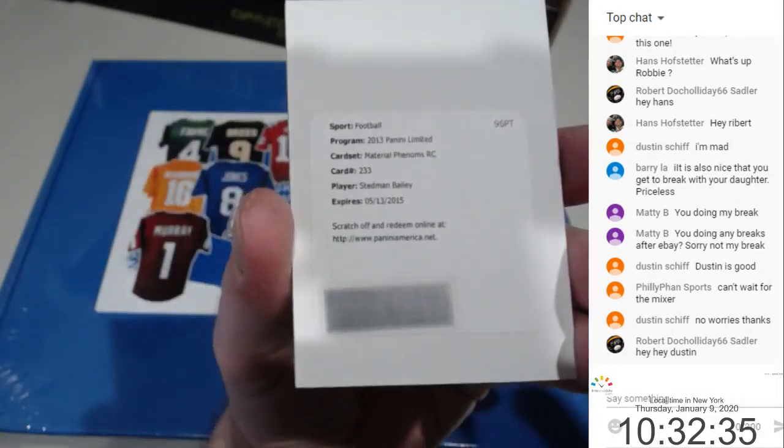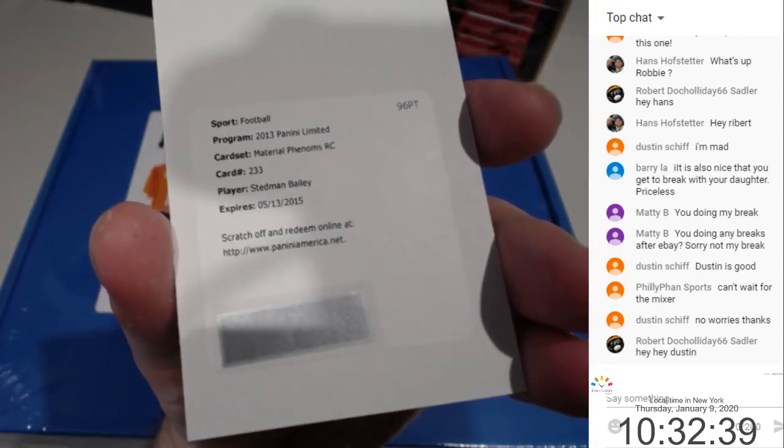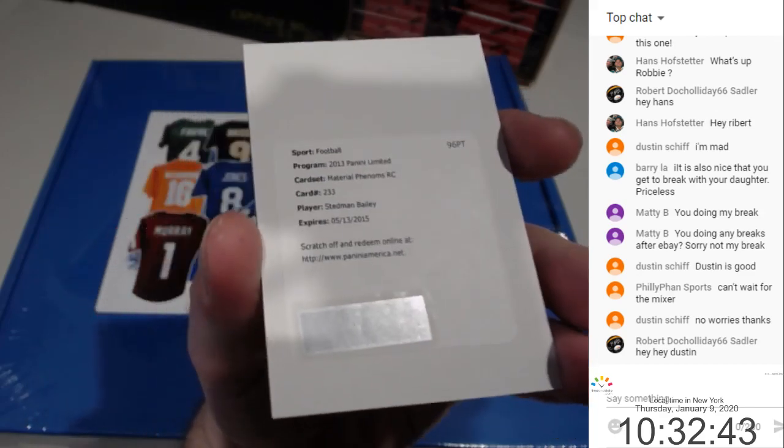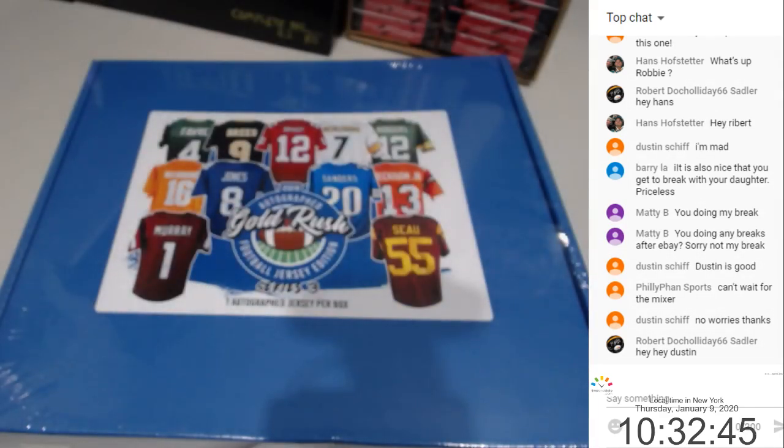Will be Mr. Stedman Bailey, card number 233 for the Los Angeles Rams. He goes to the Rams. That's you, Bailey. Again, Scratch That Guy, redeem it. It is expired, but Panini, everybody says they're kind of half and half on redemptions with the expired stuff. I've had no issues. I've still got a lot that are waiting to get done.